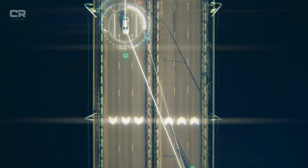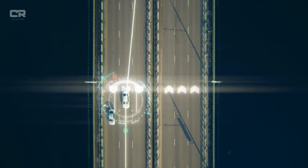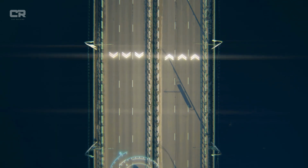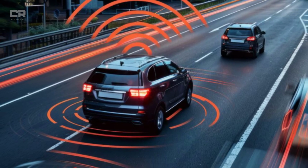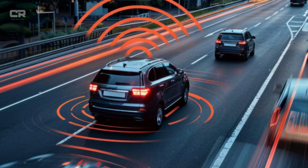Rear cross traffic alert alerts you to approaching vehicles as you're backing out of a parking place. Adaptive cruise control maintains a predetermined distance from the car ahead, even in stop-and-go traffic. Lane keep assist, active steering, keeps the vehicle centered in its lane. Traffic sign recognition recognizes different road signs and shows them on the dashboard.